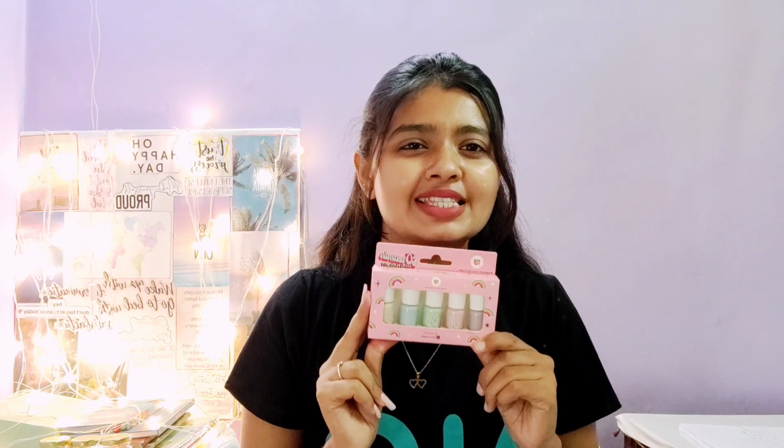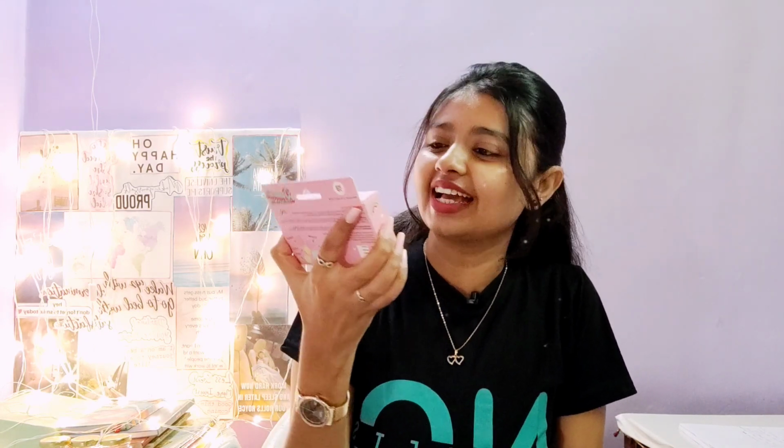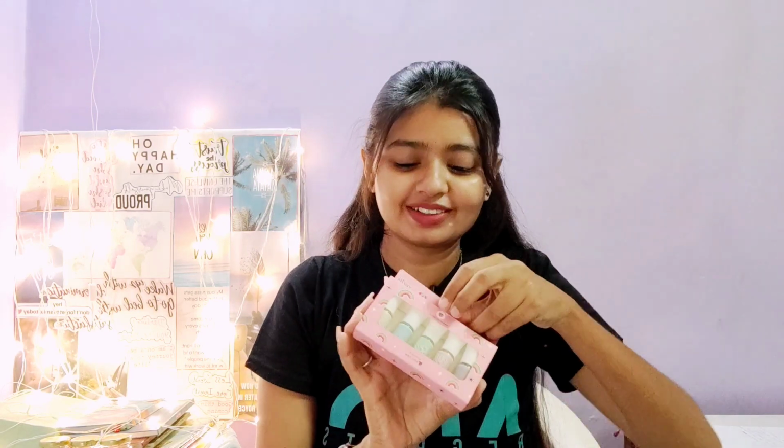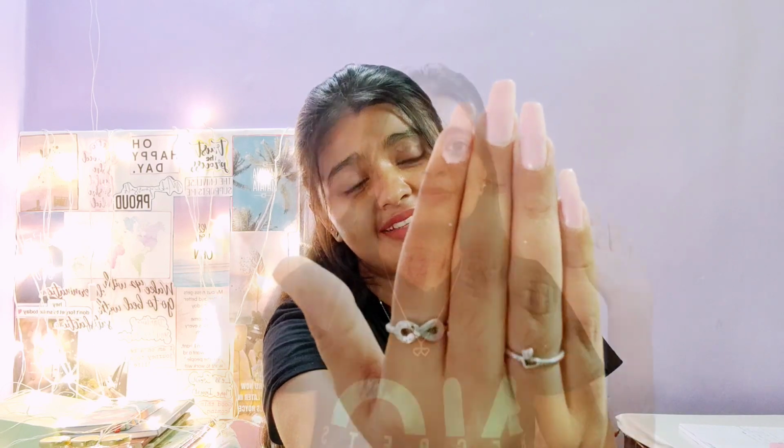Then we have My Glam Dreamin Mini Nail Kit, and just look at these colors. These are cute pastel colors, and let me show you. It has 5 nail paints. So yes, the only problem with these nail paints is these colors are too light, and so you need to apply 2 to 3 coats. You can see that I have applied on my nails, and I personally love pastels.